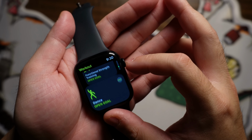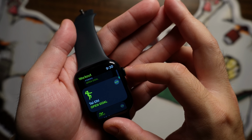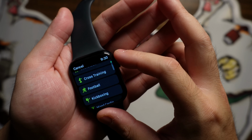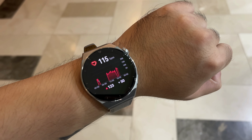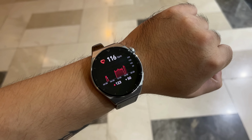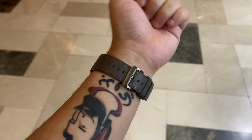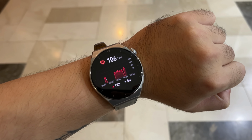So I think that's pretty enough, whether you're lifting weights, rock climbing, playing golf, or even just cycling. Because there's just so many types of workouts that you would do on a common level. If there is a niche that you're doing, probably it could be in the GT3 Pro already. So I can back that up. For me, I personally just run and lift weights. Sometimes I would just go on a cycle, but that's not very common.